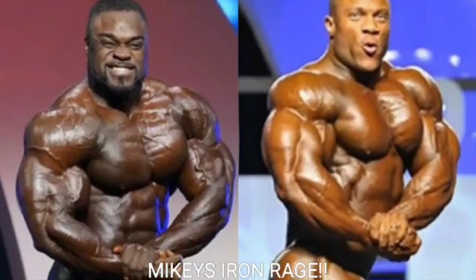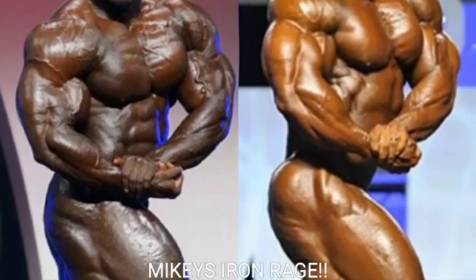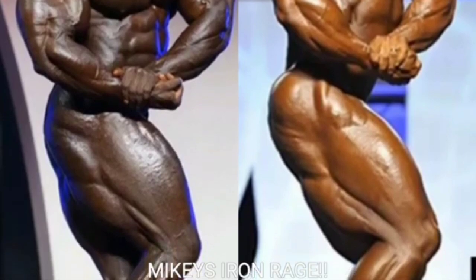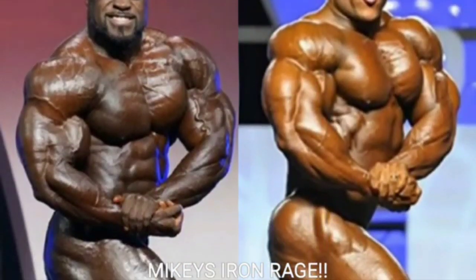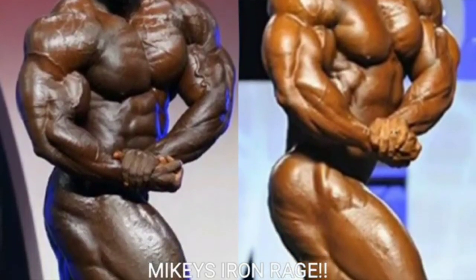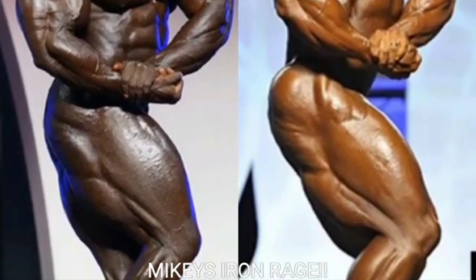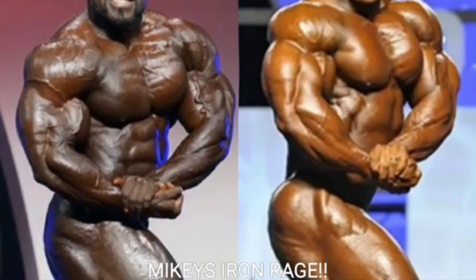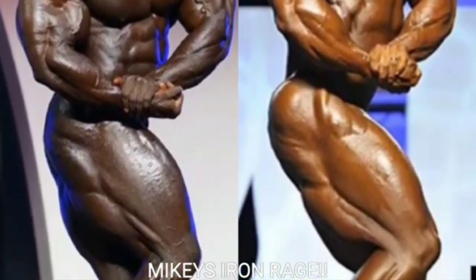All right, guys, now we got the side chest shot. And this was a tough one in a way because the silhouette looks great on Phil Heath. And the side chest is popping. The arms and shoulders look pretty big. But Brandon Curry's side chest has more striations. Brandon's chest looks bigger. His arms and shoulders look nice and big. So I'm going to go with Brandon Curry. I think Brandon Curry looks a little bit better in this pose. I never liked Phil Heath in this pose.